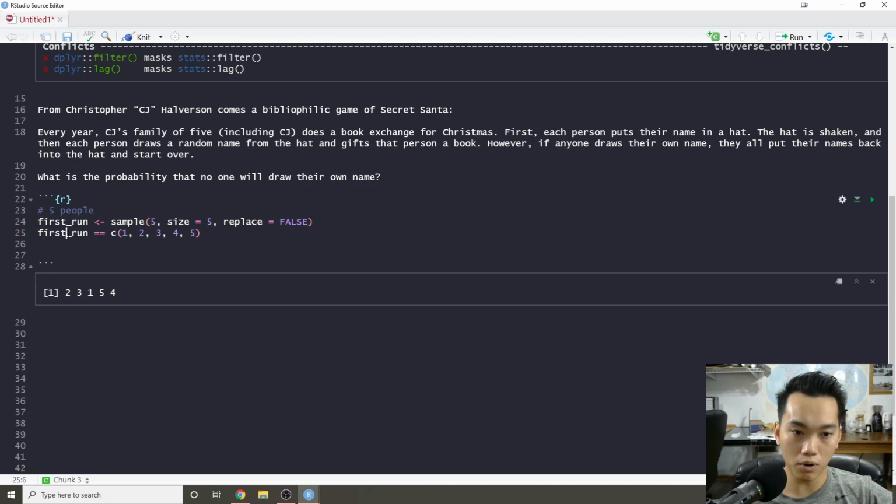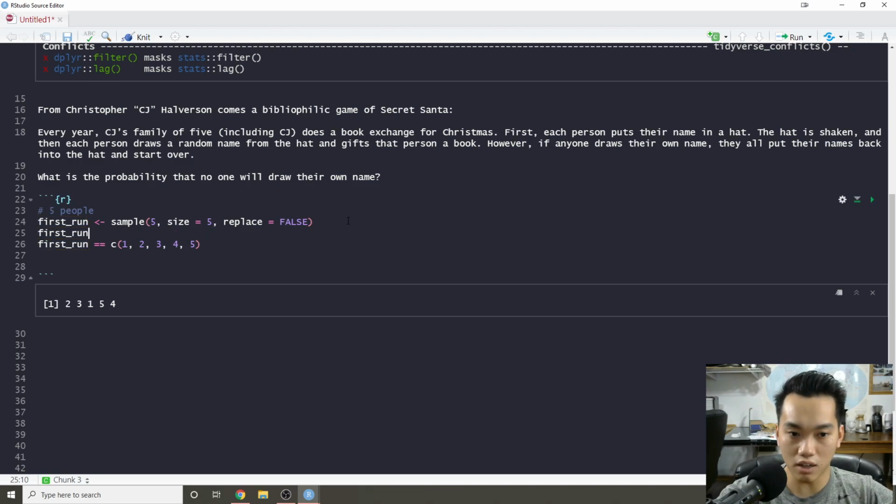So we have our first run, 2, 3, 1, 5, 4, and then we can check if they drew their own name, and we can see that they did not draw their own name, right? We can do a little sanity check, say 1, 2, 3, 4, 5, so that would be a perfect game where no one drew their own name. So we check that.